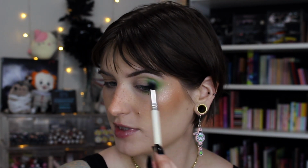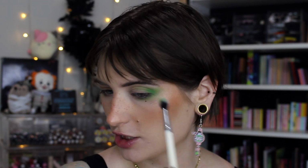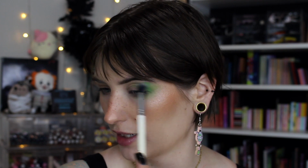Color is absolutely spectacular. I'm obsessed. I never get sick of green eyeshadow. It doesn't even matter what the shade, I just love all green eyeshadow. It's so cool. I also find I don't usually run into greens that don't perform well, actually, now that I think about it.